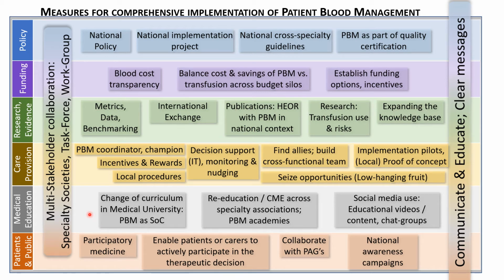And then on the medical education level, it means the integration in the curriculum at the medical university, but also the integration in continuous medical education programs, and in the communications in the specialty associations for best practices. On the patient level, it means a move towards participatory medicine to enable patients and carers to actively participate in the therapeutic decision. It could also mean to collaborate with patient advocacy organizations for communication and dissemination and more transparency.